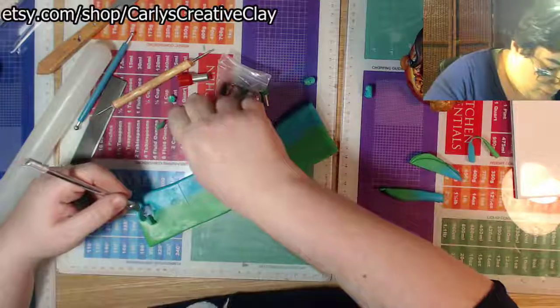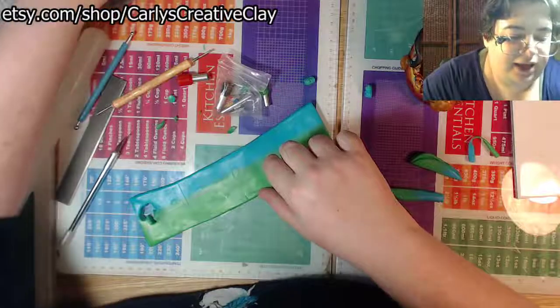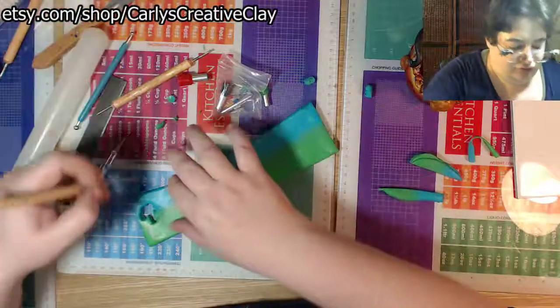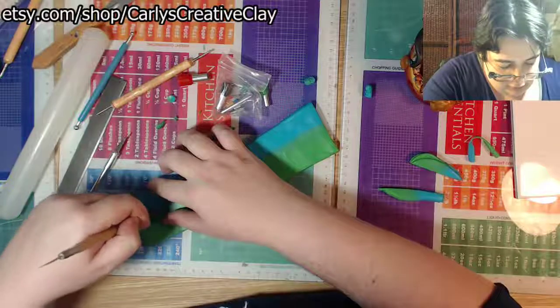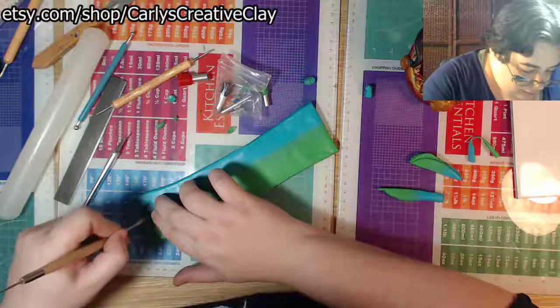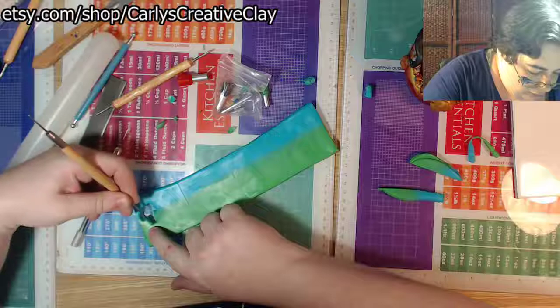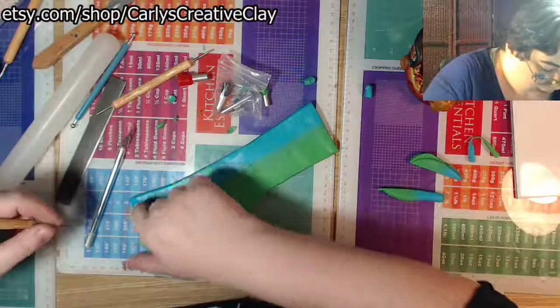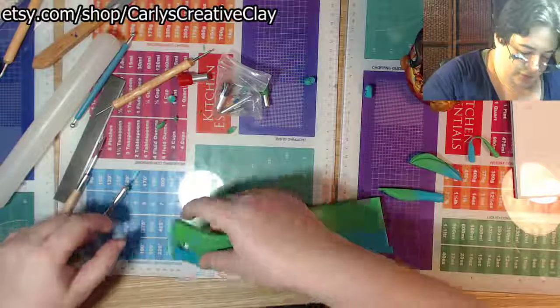So it's better to get the shape and then smooth out later. Now, whatever design you decide for your holes, you don't want them to be too big, because it will make it structurally unstable. So I'm making a very little tree shape. Smooth that out, smooth that out. There we go. Right, that's one. Now it looks scruffy. I am going to tidy it up at a later date.